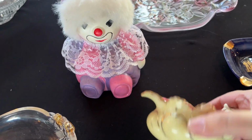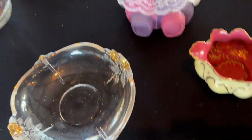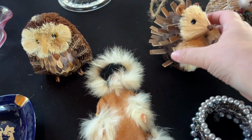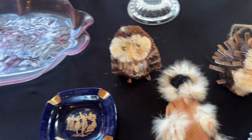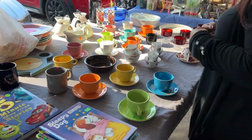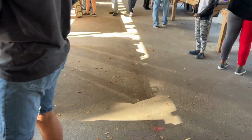This is pretty. Sorry. Oh, look at the little animals. Love the little squirrels. Alright guys, we are nearing the end of the road. There's some Fiesta wear. Let's see what else we see down here.